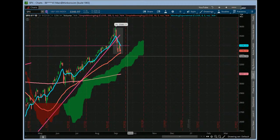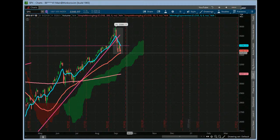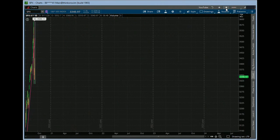So we have that going on this week too, and that usually leads to some shenanigans towards the end of the week, right? So we have that going on as well. So pretty cool stuff. So let's take a look at the price action and see what happened on Friday.